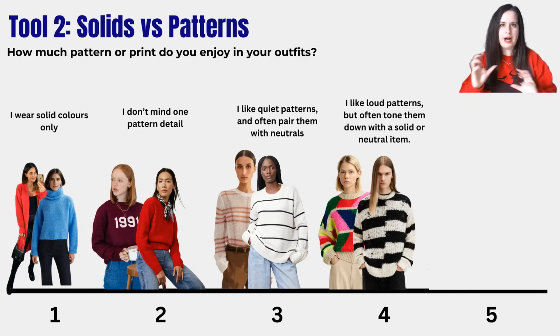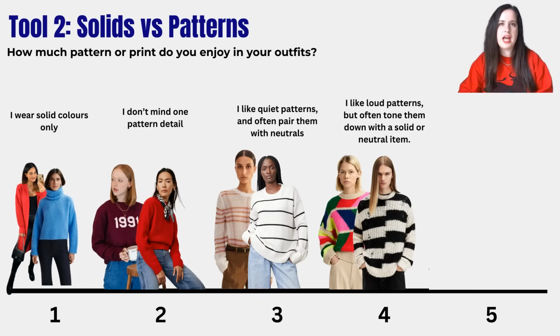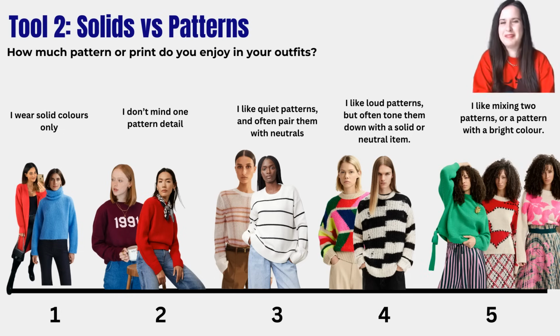Level 4, we're upping the ante quite a lot. And so these are the people that like items with quite loud, bright patterns and prints. But generally, if you have something that's very printed, you probably still wear it with something that's more solid color, more neutral. You try to sort of tone it down and let that piece be the accent. And finally, we have level 5, and those are the people that either love to mix patterns and prints and create those very creative looking outfits, or maybe you like to mix your pattern with a very bright color, again, creating a very bold statement outfit.